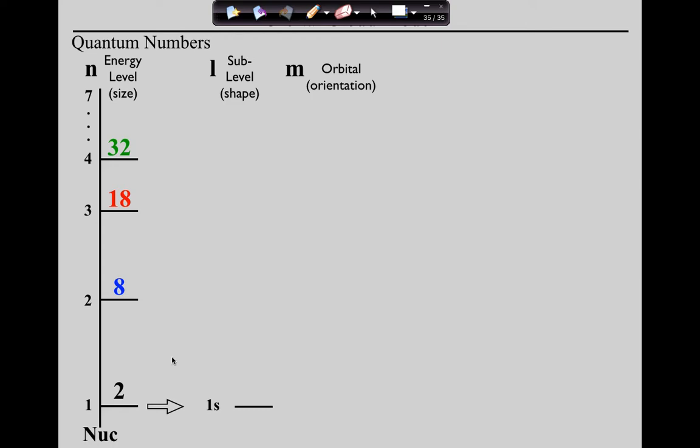Now, this is an interesting little piece of logic. Guys, follow along. This is now the thinking that you need to understand. First energy level contains two electrons. How did we know?